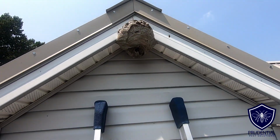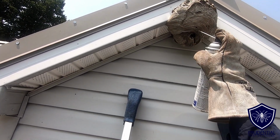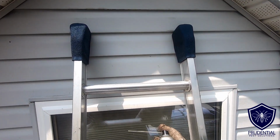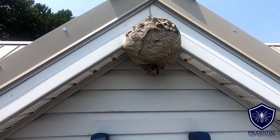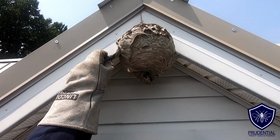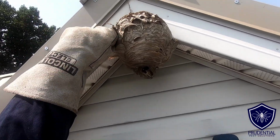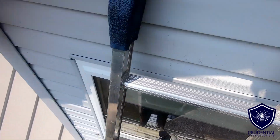Now, folks often ask me, what happens to the hornets that are out of the nest already, the ones that are hovering around the outside? Well, the aerosol does not have a residual, meaning there's no long-lasting effect with it. What I don't show in these videos, though, is that after every treatment, after I remove the nest, I get down off the ladder and apply a liquid insecticide to that area.